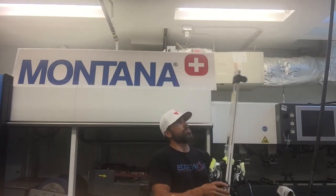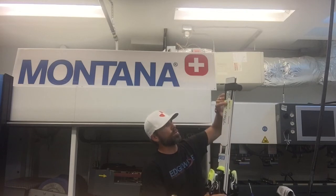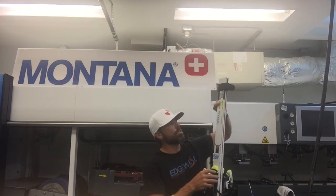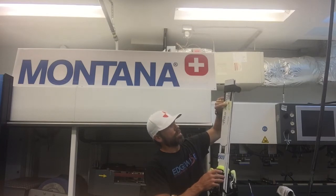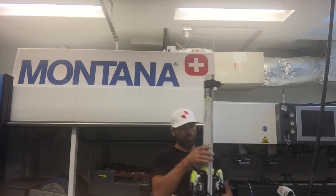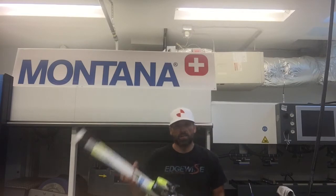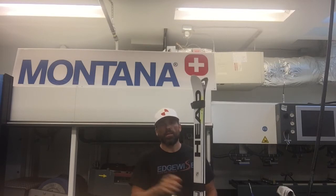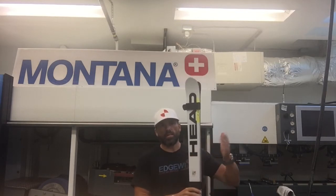The manufacturers are mandated by FIS to write the minimum turn radius on GS, Super G, downhill skis, which is for men 35 meter, and for women the minimum turn radius is 30 meter. Now, if you're fundamentally strong and have no problems making turns, it's probably better to have a ski that's not going to be right at that 35 or 30 meter limit. It could be better to have a ski that is a couple meters straighter.